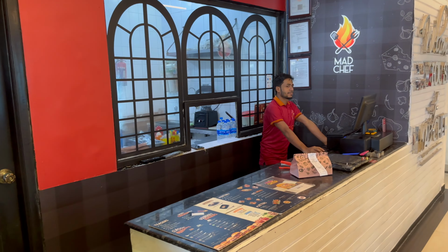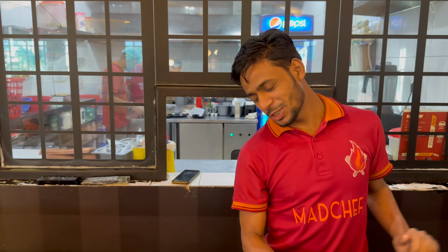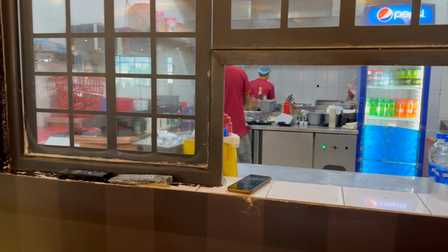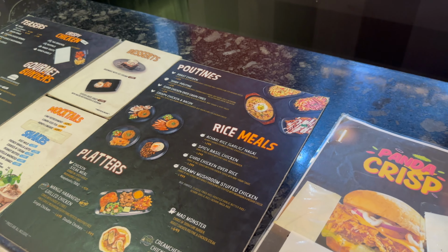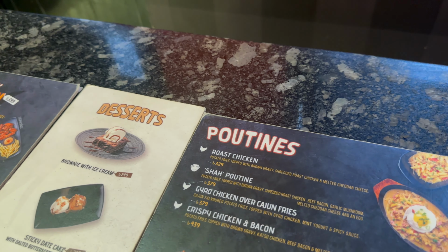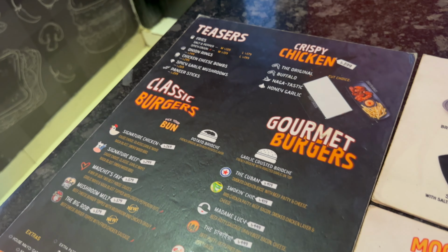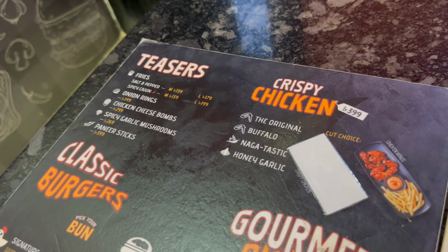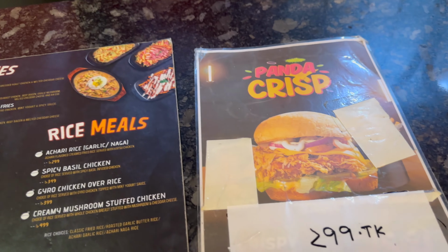Oh, I missed one place. There's one more place which is called the Mad Chef. Mainly fast food, kebab. Okay, this looks nice and clean as you can see over here. So that's the most important thing. And the food that they do, they've got rice bowls, they've got the poutine. Okay, interesting. Desserts, mocktails, shakes. They've even got gourmet burgers, classic burgers. Crispy fried chicken, it looks like. So fantastic choices.